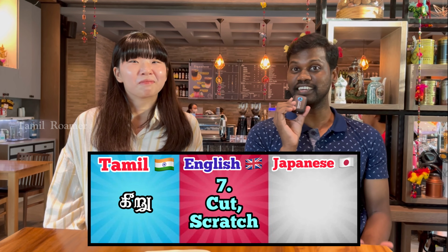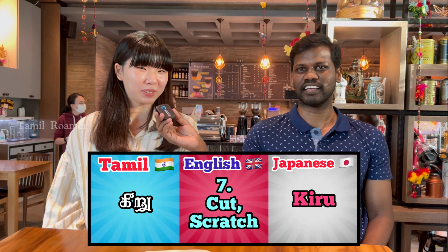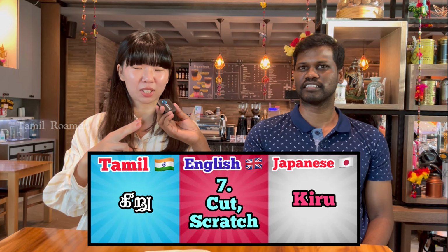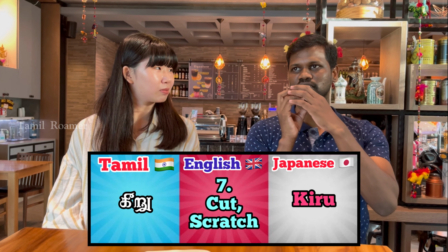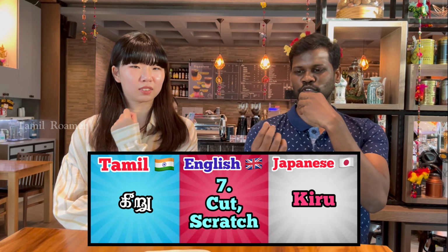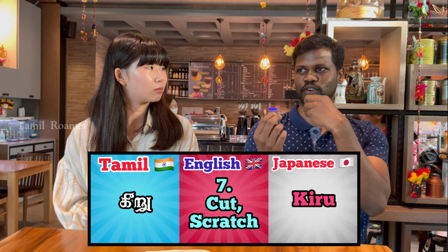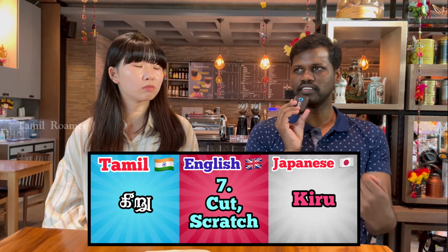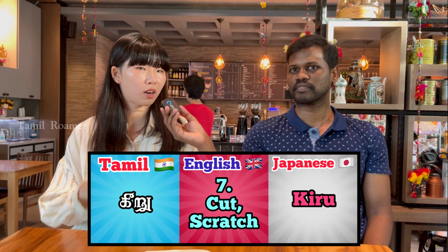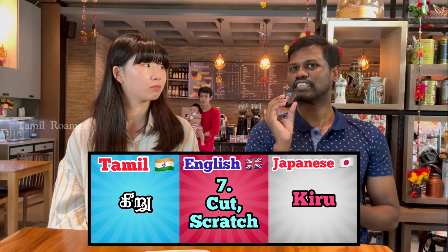Okay, so the next word in Tamil, kiru. Oh, it sounds like kiru in Japanese. It means cut something. In Tamil, kiru means scratch. If you use your nail to scratch, we call it kiru. So when you use sharp things to scratch, we call it kiru. But in Japanese, kiru means cut. Cut, scratch. Yeah, it's similar.